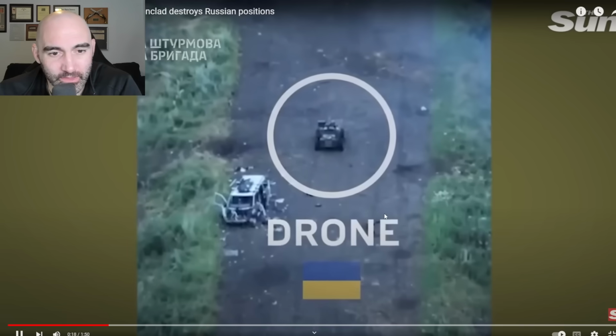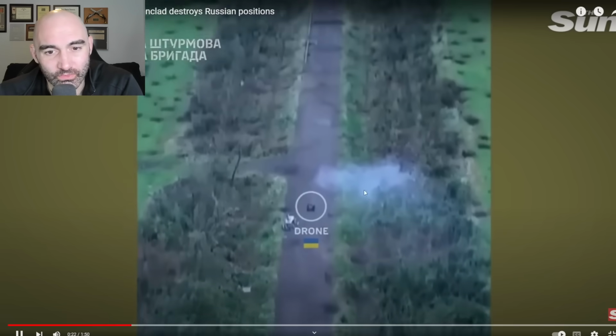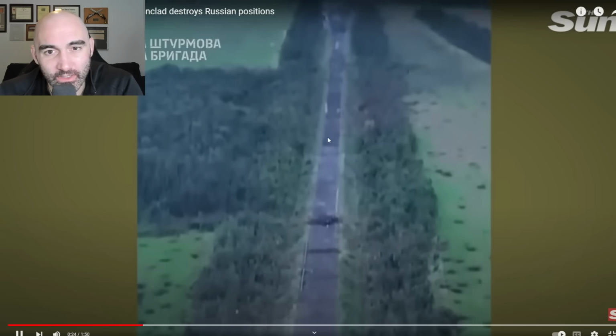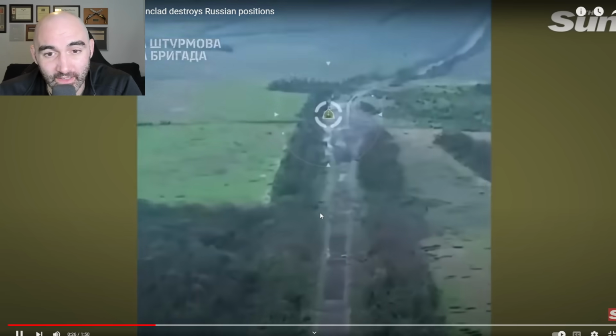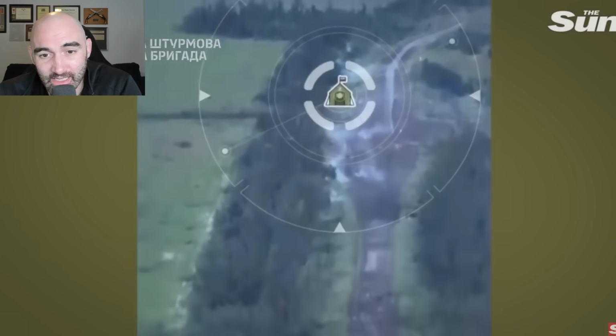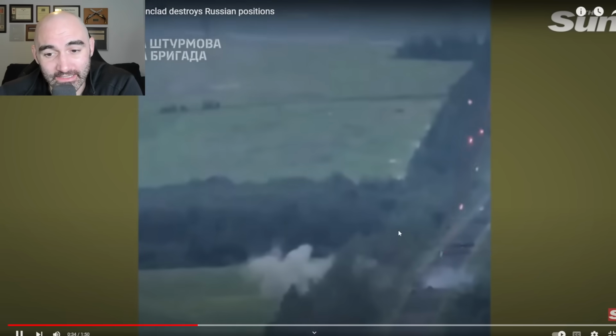Now, you may be able to improvise and string some belts together. So let's see on this, again, this range here. You can see it's looking straight down this roadway. It notes that the target is over here. It looks like probably several hundred meters away. And so you can see that the drone needs this kind of straight line shot.